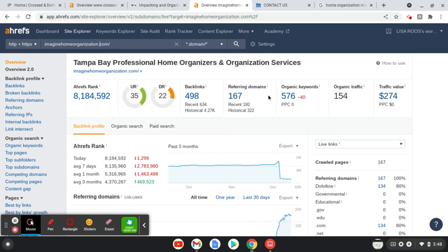And they are ranking for 576 keywords, which means their website alone is bringing in 154 potential new clients a month. That doesn't mean they're going to create 154 new clients. What that does mean, though, is that they have the opportunity, based off your closing ratio, let's call it 5 to 10% of who visits their site as a potential new client. So they could be bringing anywhere from 10 to 15 new clients in just off their website alone.